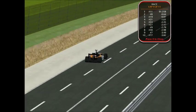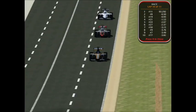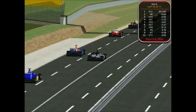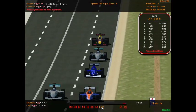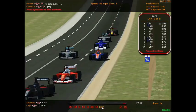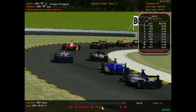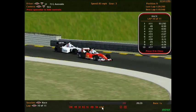We'll get the white flag next time by. So it's 2 laps to go. There's Daniel Evans, second to last place. Never been able to recover after his first place spin, well, contact actually, on the first turn.